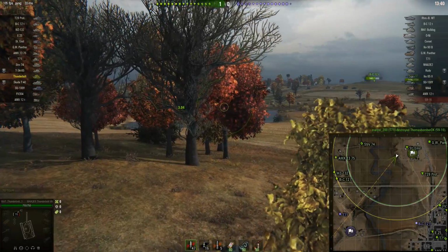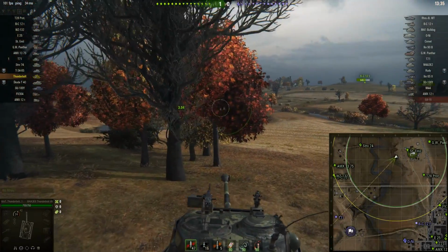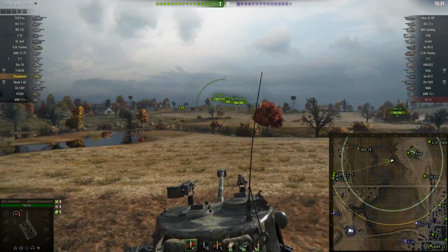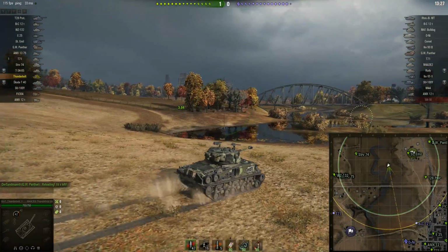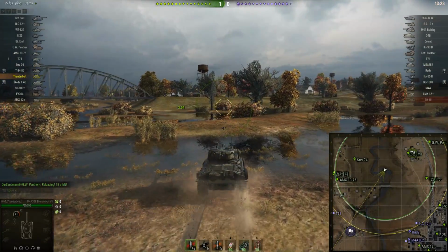And unlike other American mediums at this tier and above, it's actually got very, very good armour. Well, okay, there's the Sherman Jumbo as well, but the Sherman Jumbo is a slow tank too, and the Thunderbolt is not. You won't be storming up hills in this thing like you can in the M48 Patton, but, you know, this is not a slow tank.